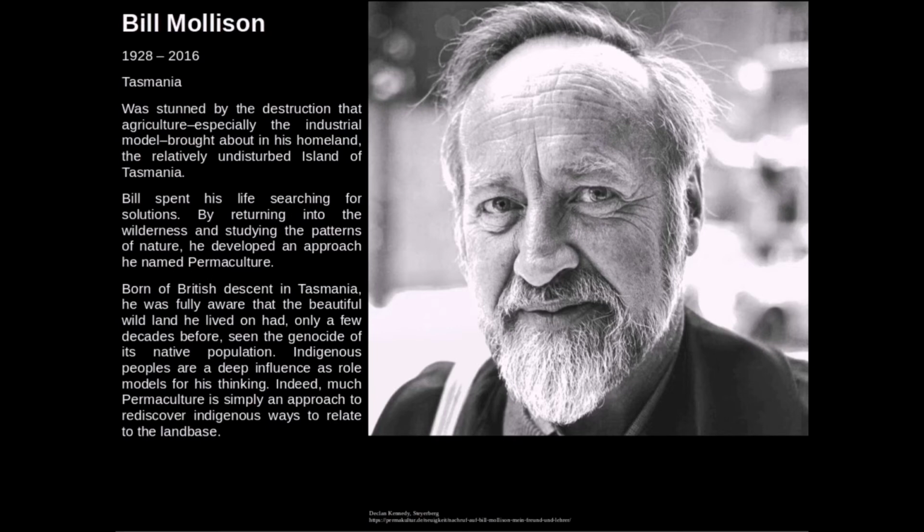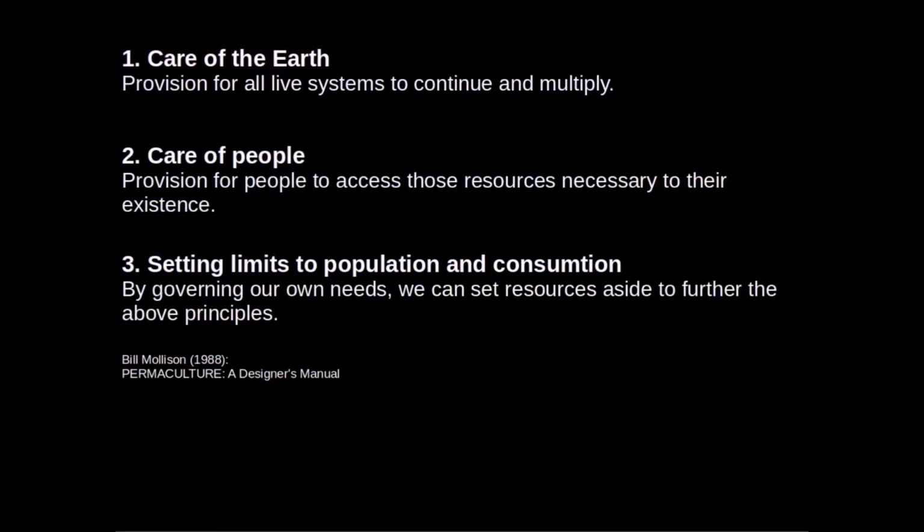So Bill spent his life searching for solutions by returning into the wilderness and studying the patterns of nature, and also studying the cultures of indigenous peoples. He developed an approach he named permaculture. So much of permaculture is simply an approach to rediscover indigenous ways to relate to the land base. And the three ethical principles that Bill Mollison coined, they are really the natural guiding principles of any healthy, truly sustainable society and culture.